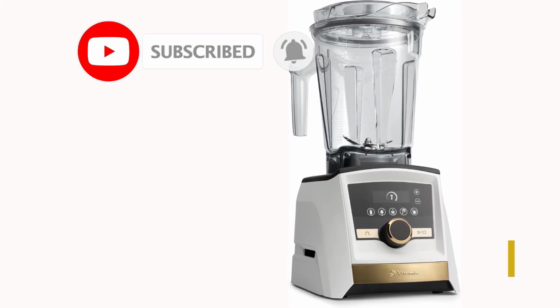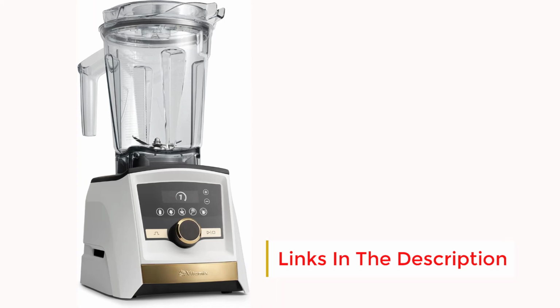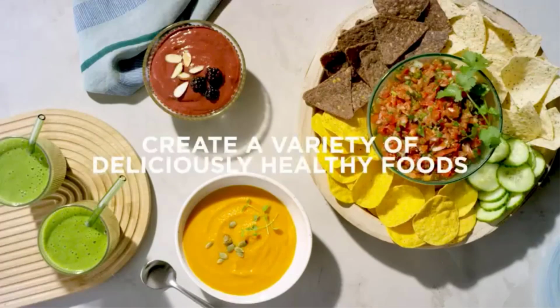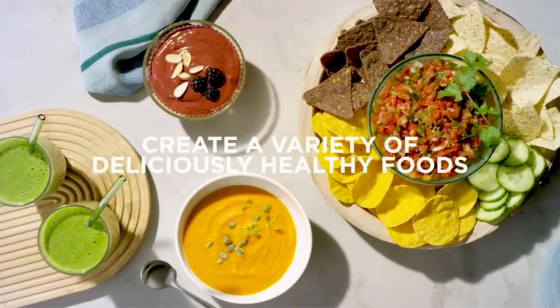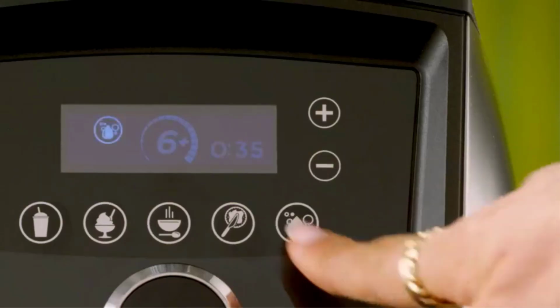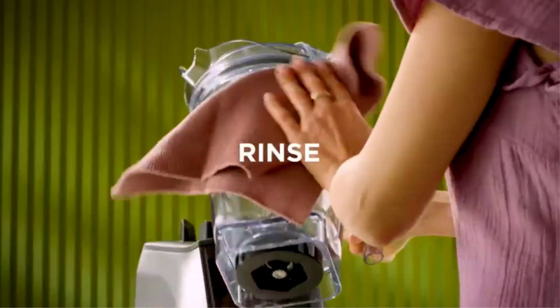The powerful motor delivers up to 2.2 horsepower, capable of blending tough ingredients like frozen fruits and fibrous vegetables, while the stainless steel blades are built to handle a variety of tasks, including grinding, pureeing, and emulsifying. The self-cleaning function ensures the blender is easy to maintain, simply requiring a drop of dish soap and warm water.